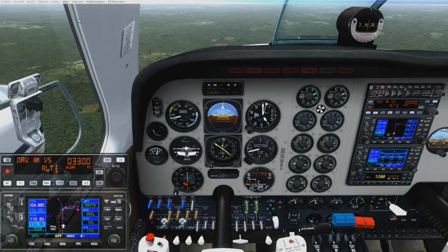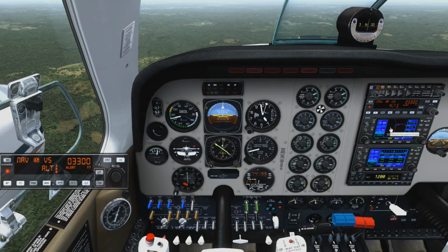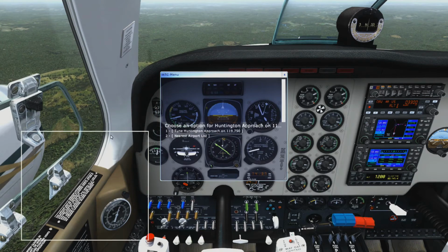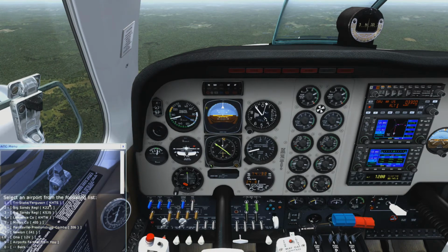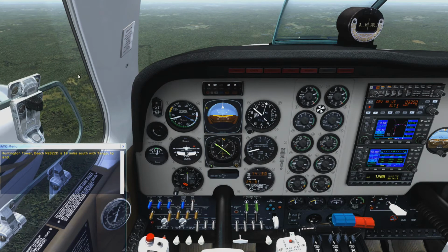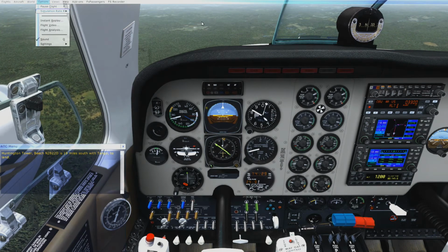Alright, everybody, slowing it down to normal speed here. We're 20 miles out. Let's go ahead and get on ATC. Like I said, we're going to use the tower here. And where's KHTS? There we go. Huntington Tower. Full stop landing. Make sure I've got that in as normal.